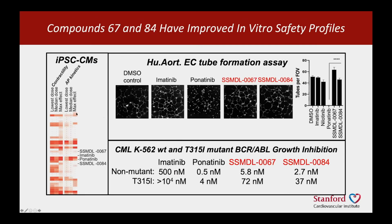And to cut to the chase, I'm going to show you 2 examples of improved molecules. In this heat map representation here, red is bad and white is safe. And these are different indices of cardiotoxicity in the dish. Imatinib is white, so safe. Ponatinib is red, so bad. And these 2 analogs here, you can see, are mostly white. And in the endothelial tumor vasculogenesis assay, you can see that they do not disrupt the vasculature, whereas ponatinib does, even at high doses. And yet they continue to block the growth of the tumor cells.